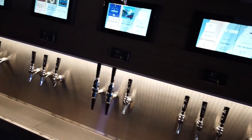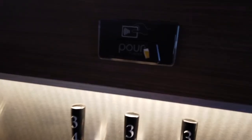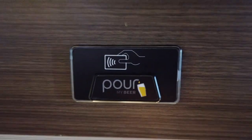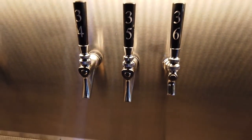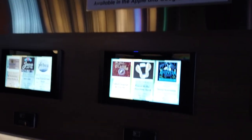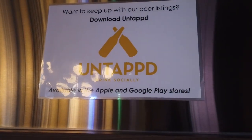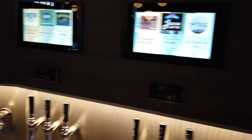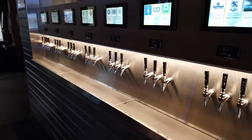So they have the electronic tap system where you press your score card against here, and then you get to choose one of these three beers that dispense out of here, and you just place your mug under and you dispense your own beer. So they also have an app called Untapped where you can keep up with new beers that they actually load into these machines. Pretty cool stuff. Good selection too.